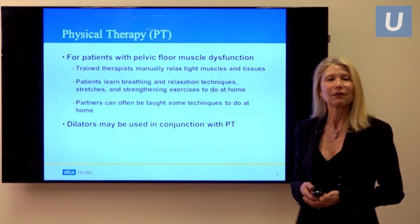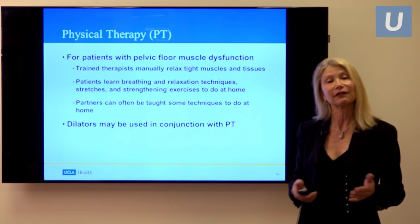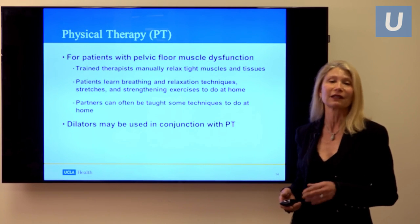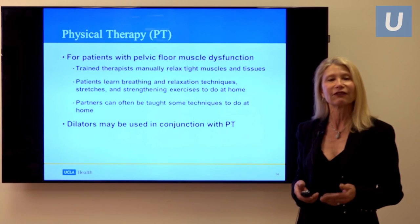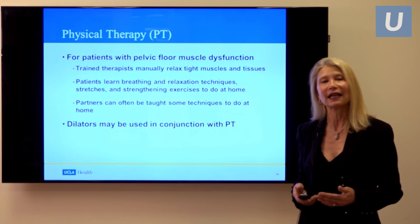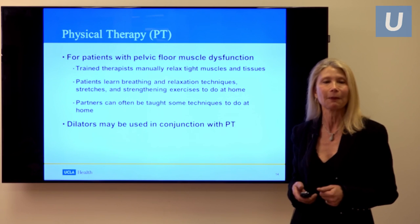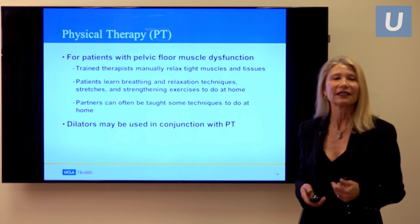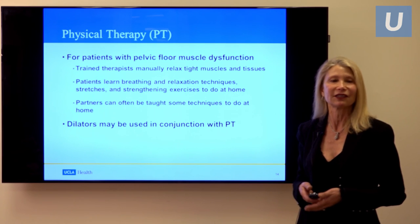Physical therapy. Most of the patients that I see who do have vulvodynia and vestibulodynia, either primarily or secondarily, meaning it may be the cause of the symptoms initially or it may be a consequence of the symptoms, develop pelvic floor muscle dysfunction. And there are trained physical therapists, and for women, we have female physical therapists, that manually teach how to relax the tight muscles and tissues and work with the abnormal tissue in the pelvic floor. And then patients also learn breathing techniques and relaxation techniques so that they can do these stretches and exercises at home. And sometimes partners are taught the techniques as well.